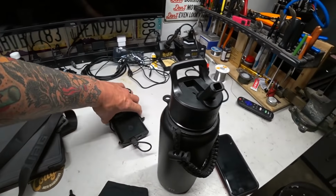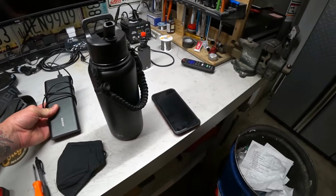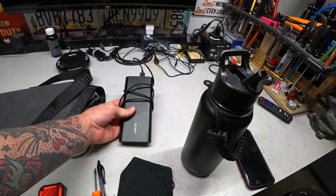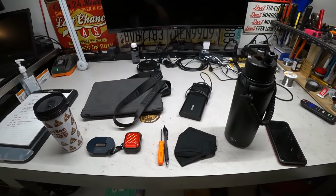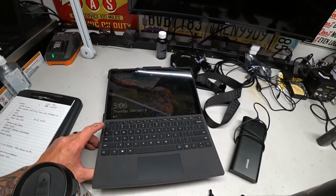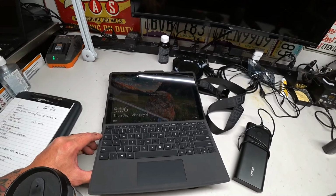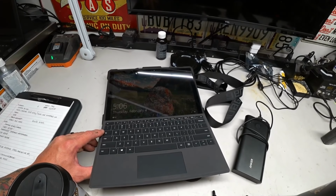I do carry a pretty good sized power bank with me for powering my phone, since my phone doesn't seem to last the whole day either. Power my phone or power the tablet or AirPods or whatever it may be. This thing's a beast. I have my Surface Pro, which I do all my invoicing, wiring diagrams, everything as far as that. This thing gets used quite a bit during the day. That's just a rundown of some things. So yeah, we'll get packed up.